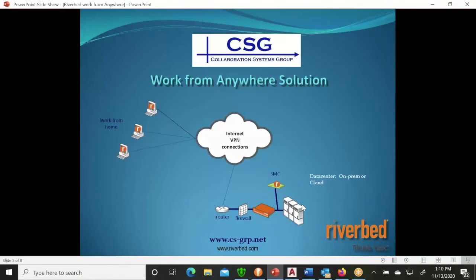So here's what our work from anywhere, work from home solution looks like. You'll have your data center. I'm representing a physical Steelhead for an on-prem data center. If you've moved your data center to the cloud, this would be replaced with a cloud Steelhead. You get the same kind of acceleration.